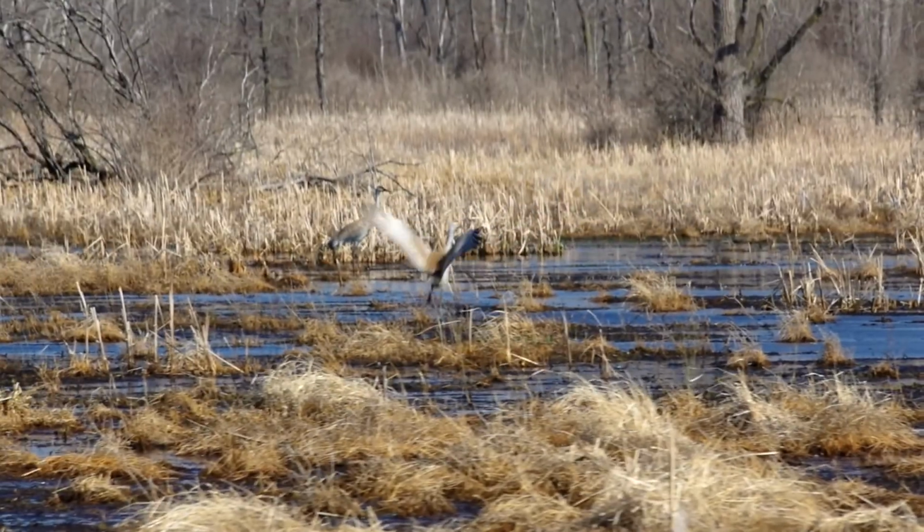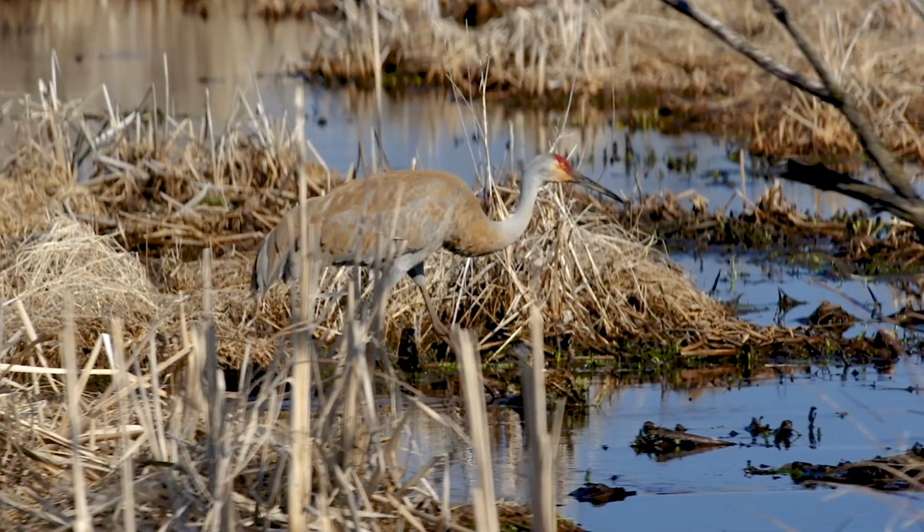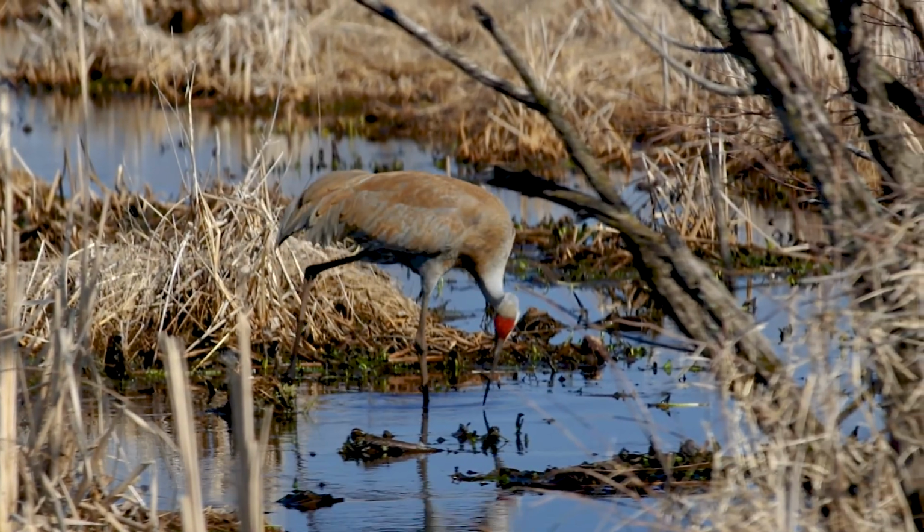We have Pinhook Bog and Coles Bog, which actually is a fen. And in those ecosystems, you can actually see insect-eating plants, which is very unique for Northwest Indiana. Who would have thought you'd see insect-eating plants like pitcher plants and sundews in Northwest Indiana?